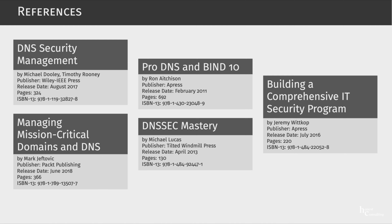And the last one here is Building a Comprehensive IT Security Program by Jeremy Whitcup. A lot of these topics that were related to the DNS servers or the operating systems and stuff like that, and how you should process things and how you should structure your IT security program, and what should be your strategy, what should be part of your strategy. All this strategic thinking comes from his book.